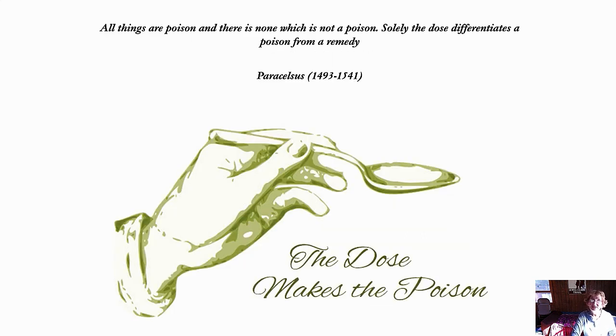As I have said, all things are poison, and there is none which is not a poison. Solely the dose differentiates a poison from a remedy. It's the dose that makes the poison.